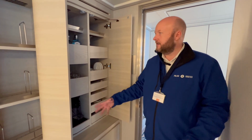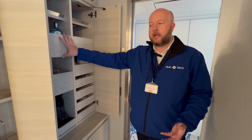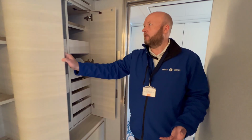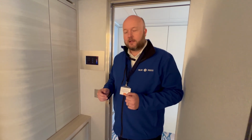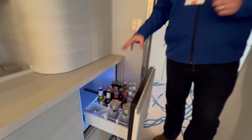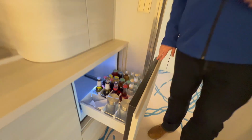Because we're in a suite category as well, you also get alcoholic drinks complimentary in your suite. If you're in a regular stateroom category, it is just soft drinks, so you won't find them in there. You'll find on our YouTube video the tours of the other cabin categories, if you want to have a look at one of those. Underneath there is a mini bar setup, and again soft drinks, beers, waters, all replenished throughout your cruise as well.